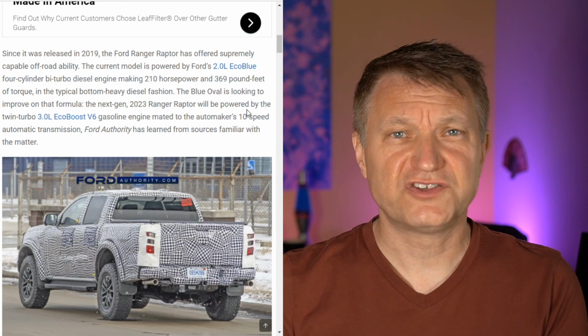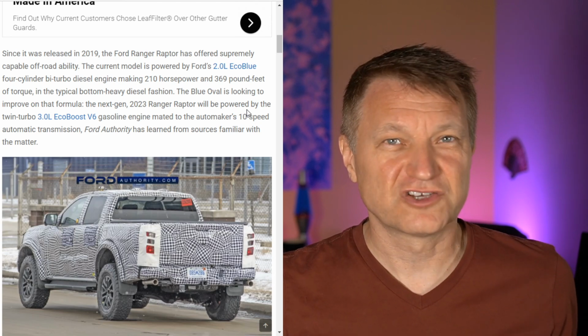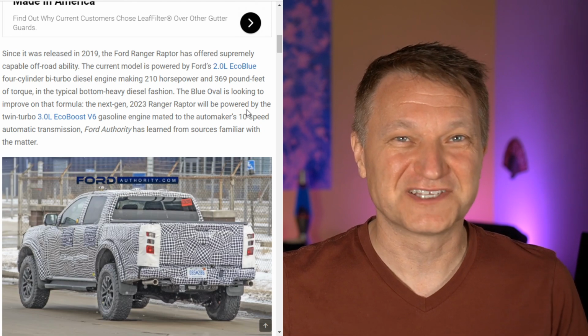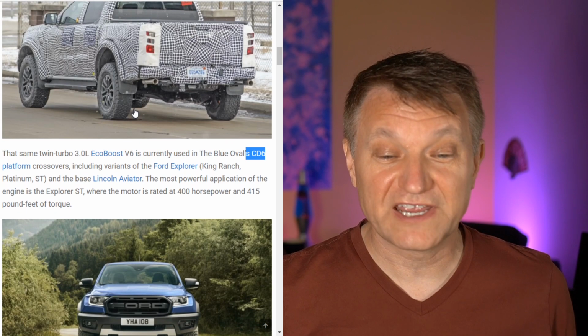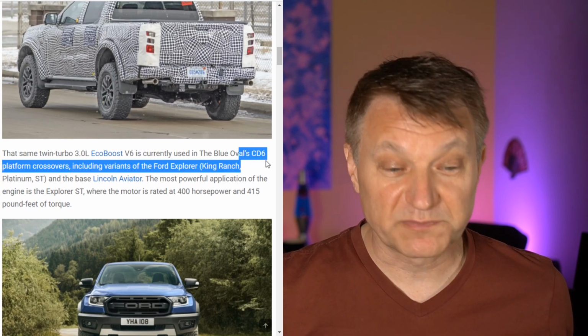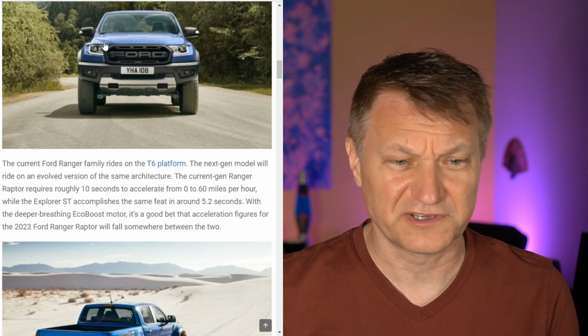So it's going to be paired to a 10-speed transmission. Looks like we're probably just going to get the automatic. Sorry, manual enthusiasts, it just doesn't seem like that is happening anymore for us. But hey, it's a pretty good 10-speed automatic. So these vehicles that I just mentioned are riding on Ford's CD6 platform, the Ford Explorer, the Lincoln Aviator, and so forth. But this is looking pretty good here, don't you think?